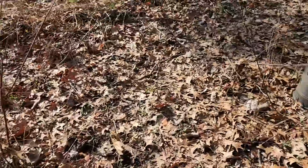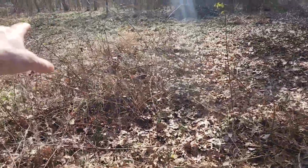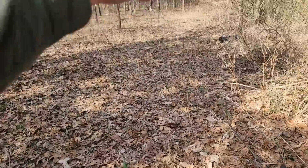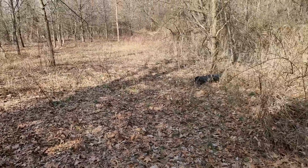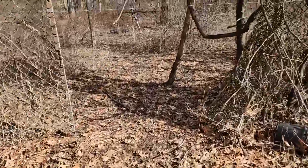More pots over here. So I would imagine if we'd have been here a couple of years ago, there would have been marijuana plants growing out in these areas right here, wherever the sun can get to them. Lots of pots. So they either had a bunch of them here or did it for quite a few years. All right, get back to digging.